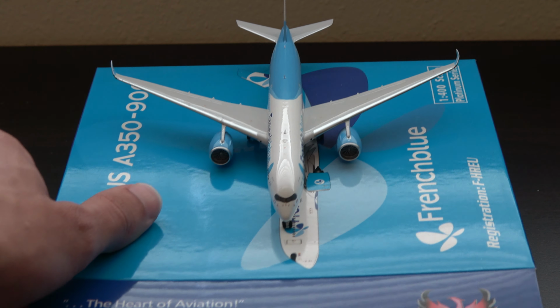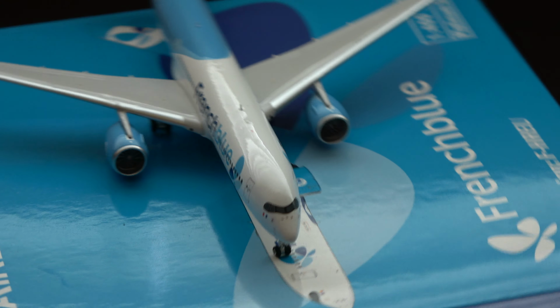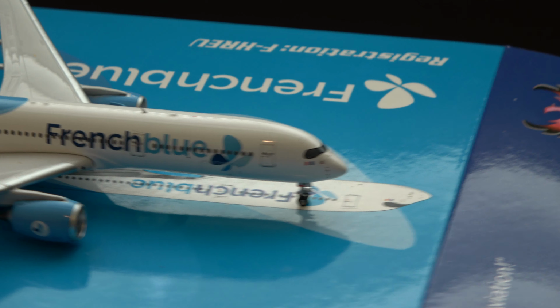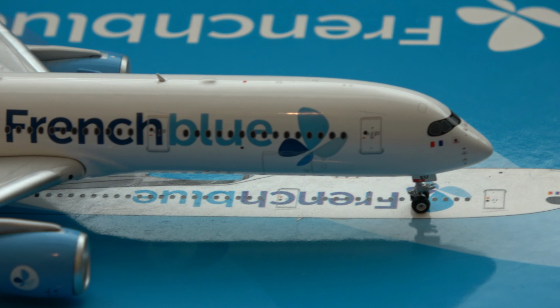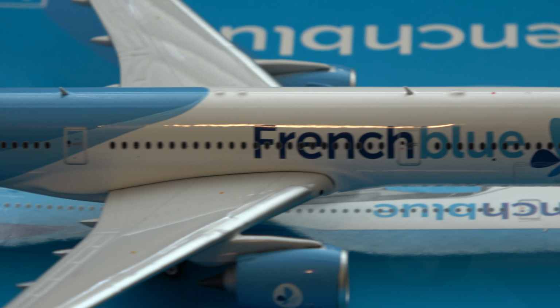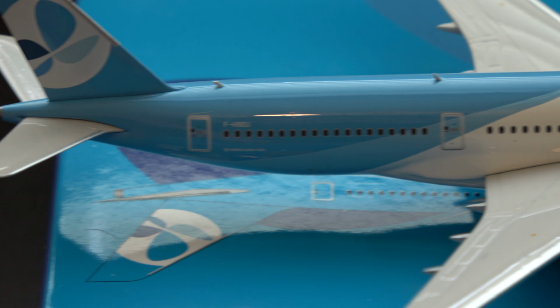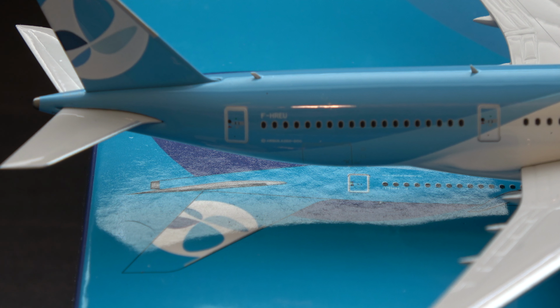Got a nose view though. Beautiful model. Really excited about it. There you have it. Then you have the front cargo door on this side, and I'm moving along. The rear cargo door and the baggage door is just under that aft entry door. But yeah, guys, that's this model.